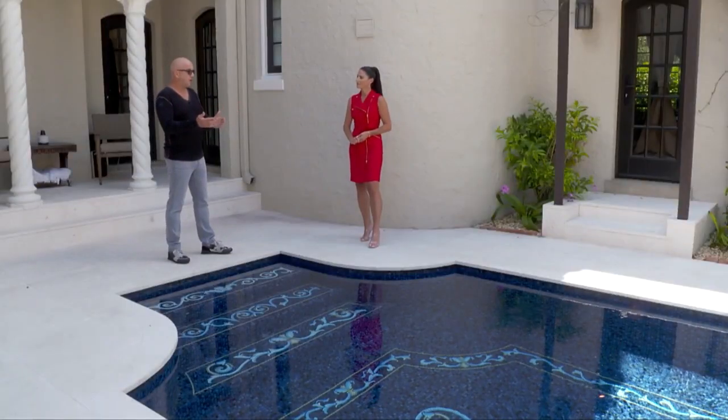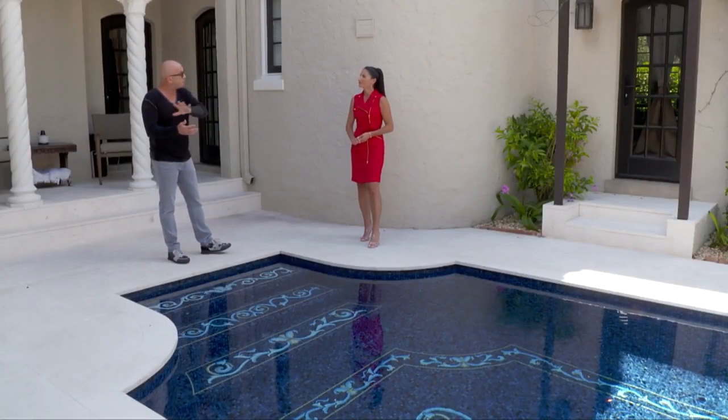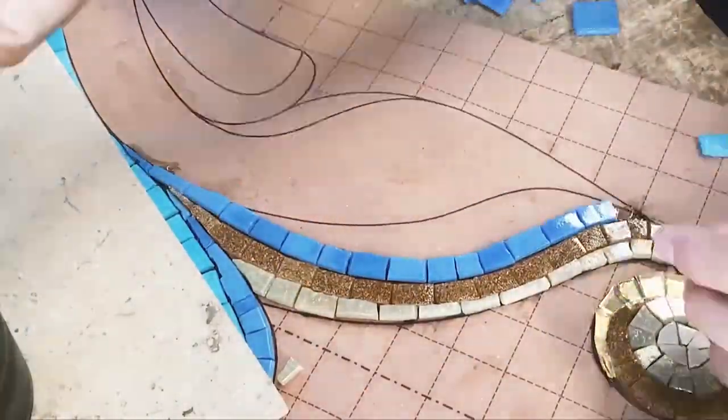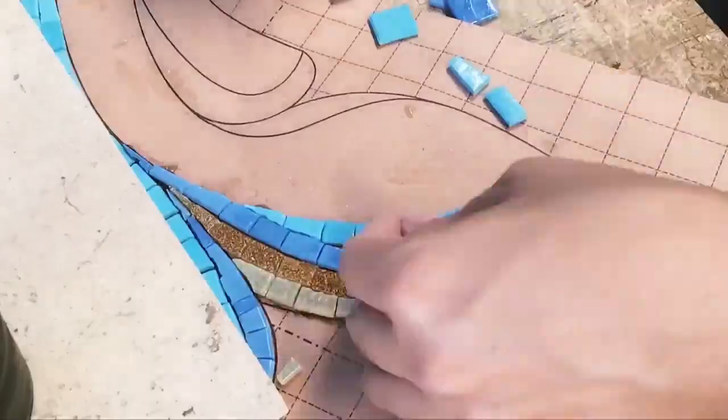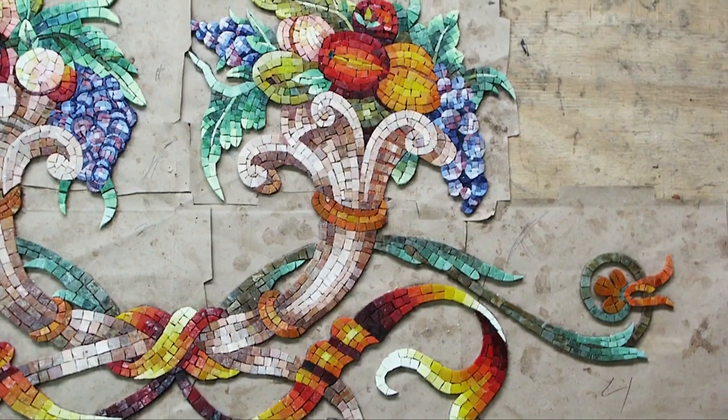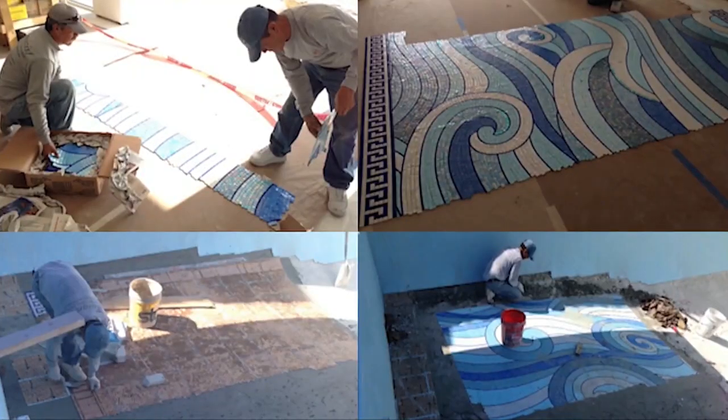These sheets have the design already printed on them, and then our artists go ahead and cut the pieces and glue them on with water soluble glue. Then they get cut into jigsaw pieces, packed into boxes, and transported to the job site.